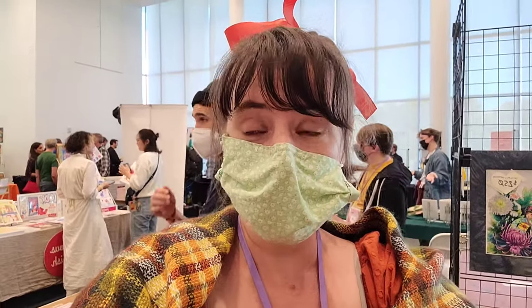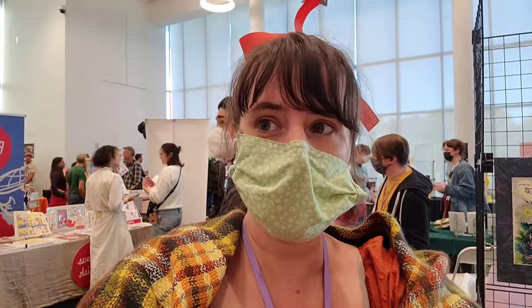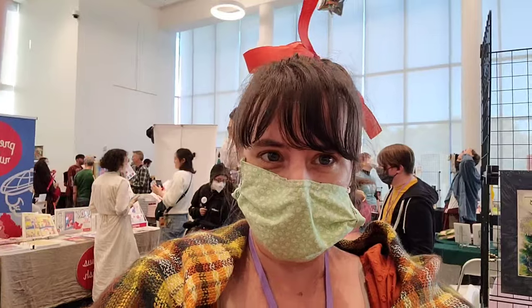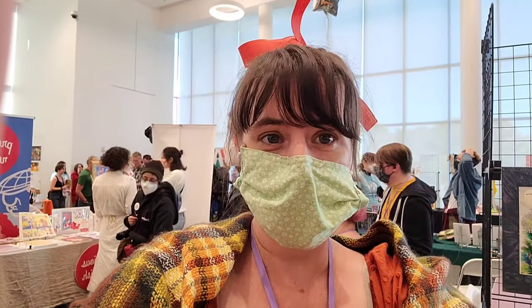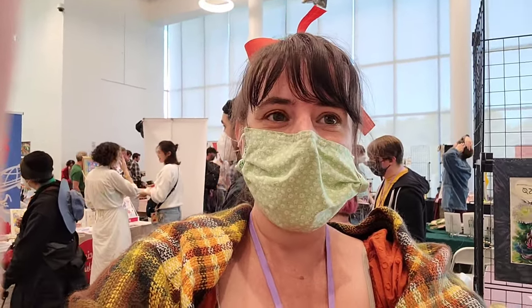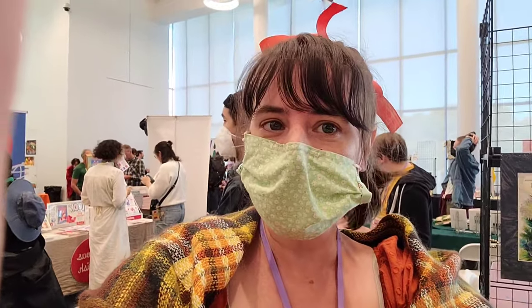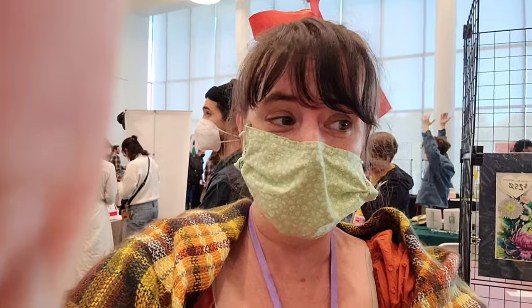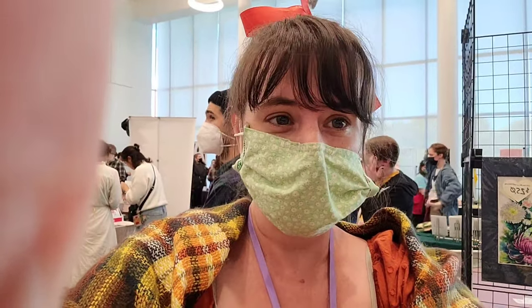All right, so this is the end of the first day of CXC. Things went pretty well. I also really enjoyed the webcomic panel that I was on, so that was a lot of fun. And generally feeling pretty good. Let me show you guys my table front so y'all can see what's left.